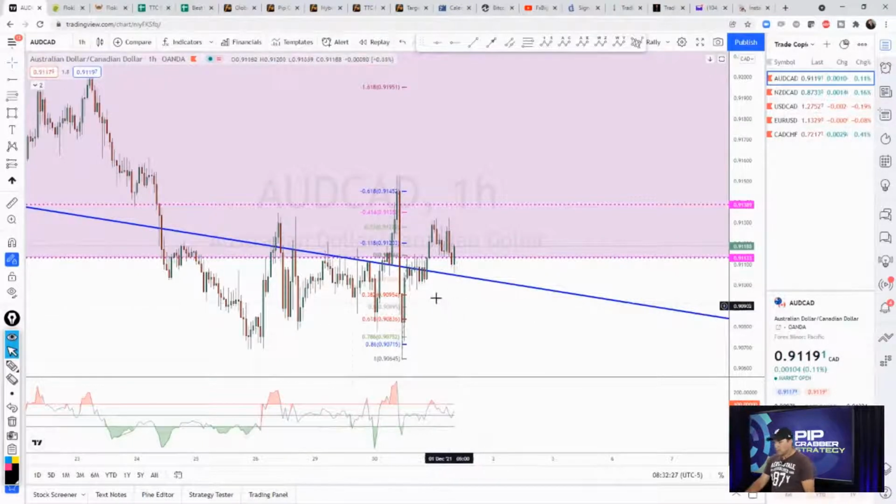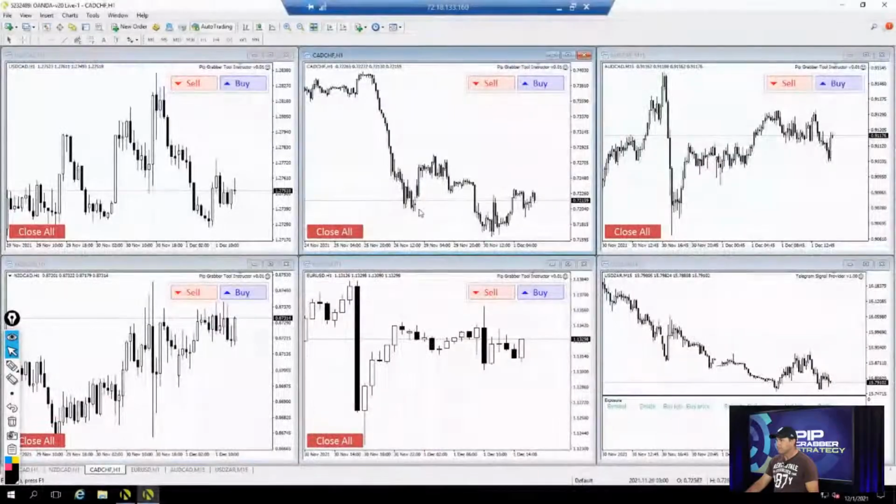Okay, so what I'm going to do is buy in on the Aussie CAD. Now, my trade copier, nothing's been fired yet on the trade copier. So the trade copier is on the sideline. This is just going to be a pure manual setup with me analyzing the market, looking for support, and then going ahead and trading it. So, making this decision.